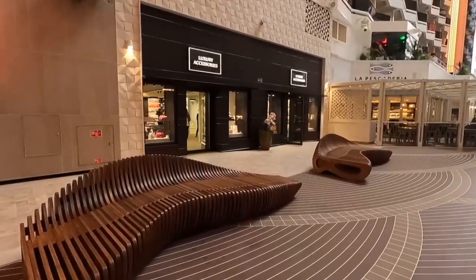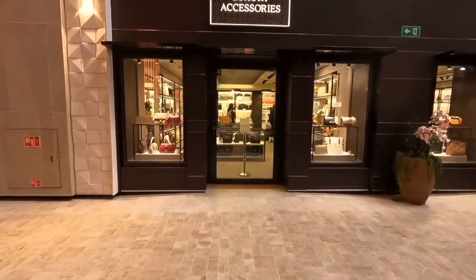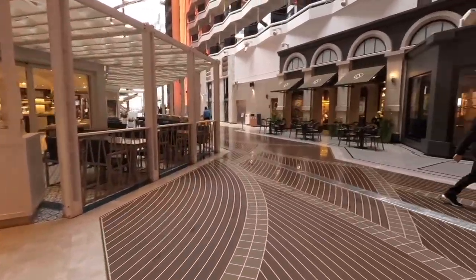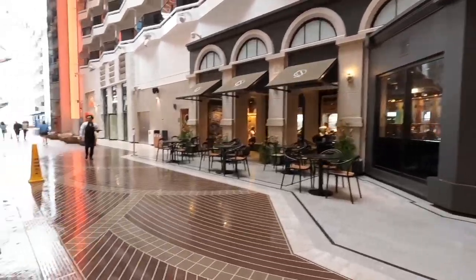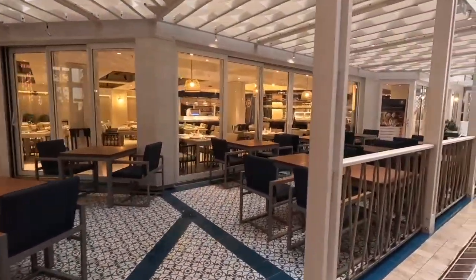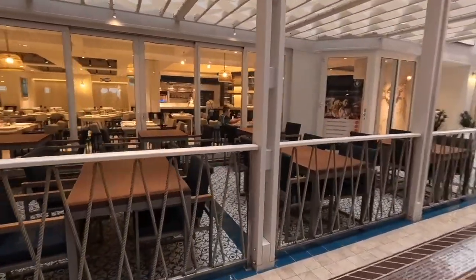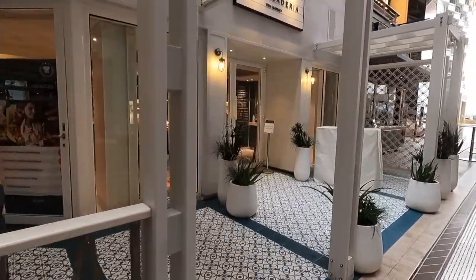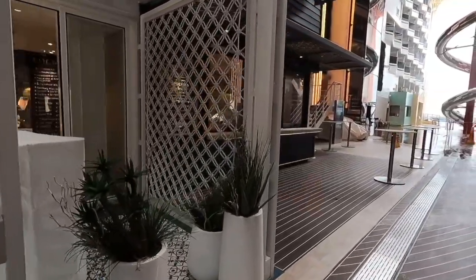There's another shop. Luxury accessories. You can shop like you wouldn't believe all over the ship. There's a coffee emporium for all your coffee drinkers out there. And here is another specialty restaurant. I love the gazebo. You can sit outside or inside. Looks very nice. It's a fish restaurant. Fish Market is what it's called. And then you can take it to go.